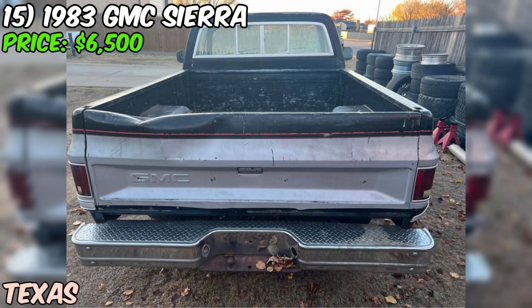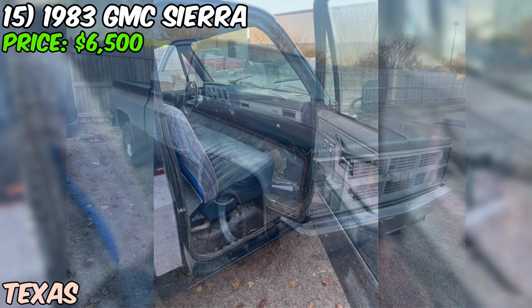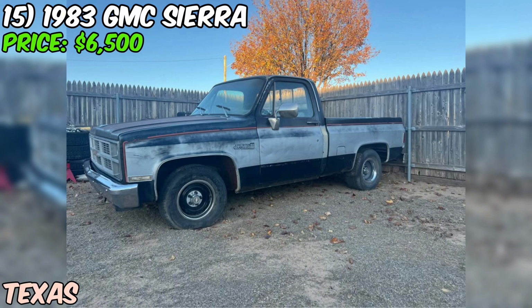The biggest red flag is that the transmission is completely non-functional, and you'll need to tow it away. At $6,500, that's a pretty steep asking price for a vehicle that can't move under its own power. The truck has a classic 350 V8 engine paired with a 350 transmission, though non-working, power windows, and power locks.